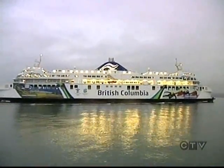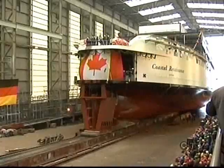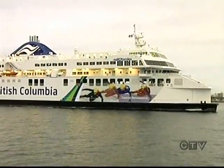It's early morning off Victoria's coast and British Columbia's ship has just come in. I just think it's a great day for BC Ferries and everybody in this province. It's called the Coastal Renaissance, and it has just completed a 10,000-mile voyage from its birthplace in Germany. It's had a pretty good sea trial coming over here, probably hit about every kind of weather one could expect. For Olympic organizers, it's a massive floating billboard.